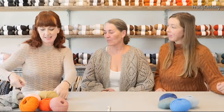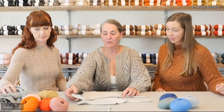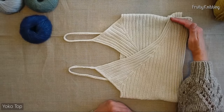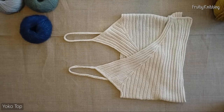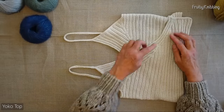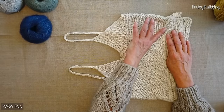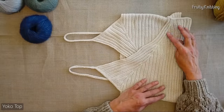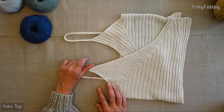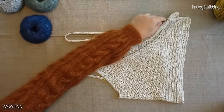Okay, so one last design. This is our yoga top. And the yoga top is a wrap top, and it has been very fun to make. It's made of a left and a right piece sewn together at the center back. So you go sideways. But then when adding on stitches here, increases, in the ribbing pattern, it starts to move upwards as well. So this is how you, with increases, can shape.